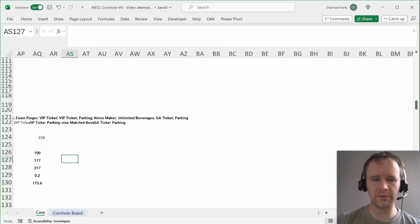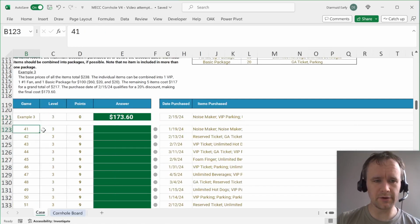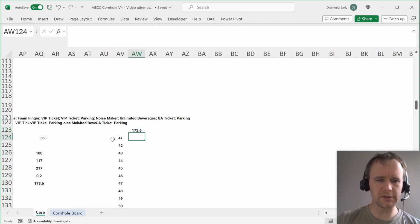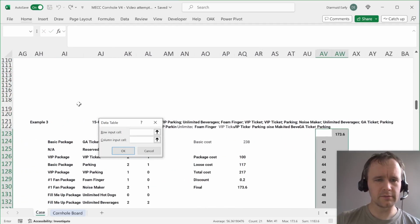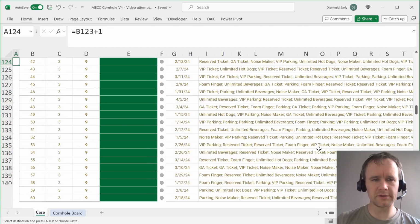So now I just need to repeat that calculation, basically vary this across all the different level numbers, which is 41 to 60. The handy dandy way to do that is with a data table. So I'm just going to say I want this cell as I change this input from example 3 to each one of these values down here. What does that become? I have to recalc, and then there's my answers.